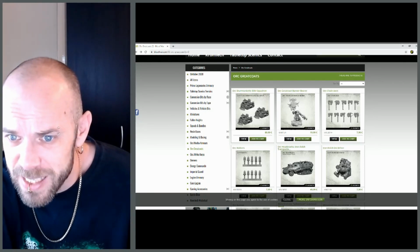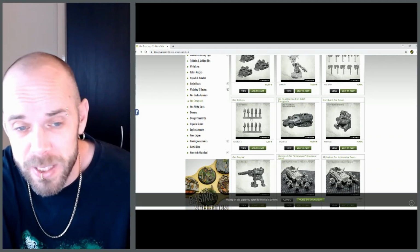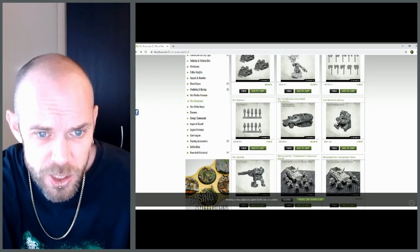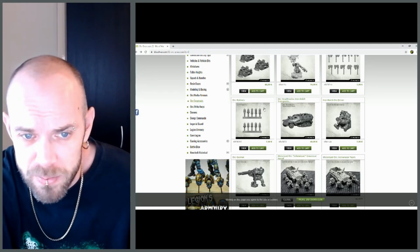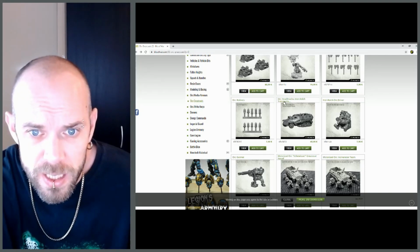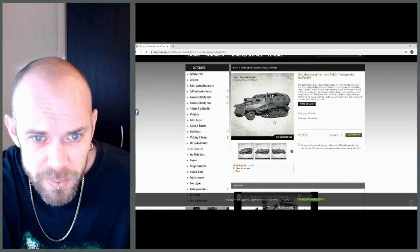Orc chain axes look very brutal. Rockets, good if you're building or converting your own tank busters. Nice and cheap. Get a load of rockets, boom. Start customising some bits up, making some rocket launchers. The Orc Head Crasher. A truck, basically. But a half-track truck.